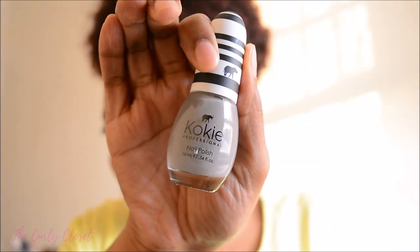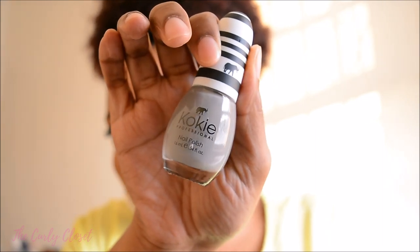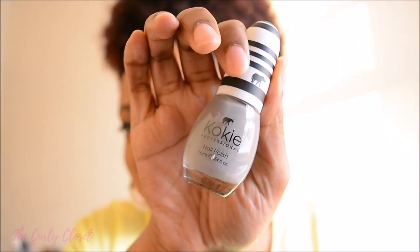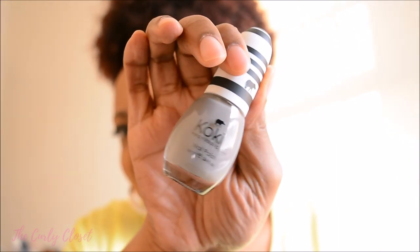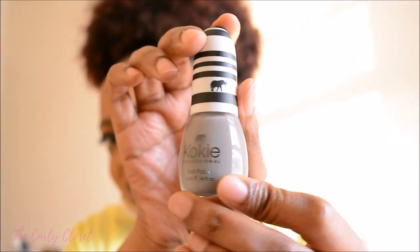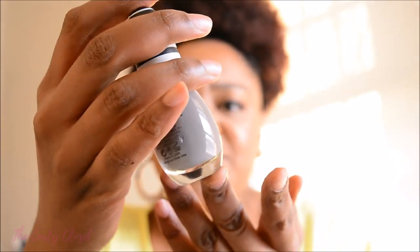We have this Koki Professional Nail Polish. Let's see what colour this is. It's grey. I'm honestly not really a fan of grey nail products. I like grey on myself, like my body as a neutral, but not on my nails. So this may well be part of the giveaway, but it's definitely very cute packaging. I really like it.